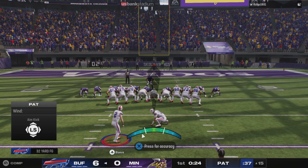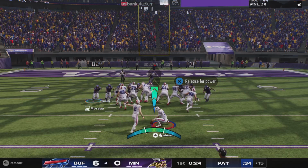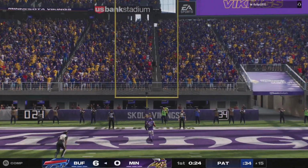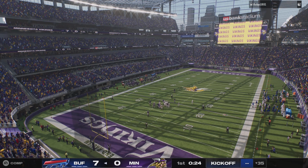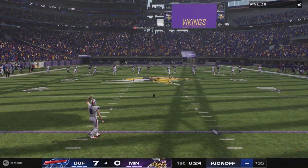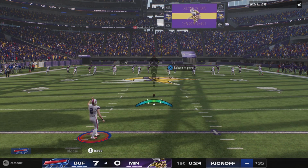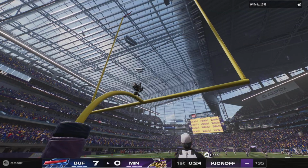Exactly the way they scripted this one. A beautiful opening drive, Greg. Able to find the end zone on the game's first possession. And, Mike, the word that comes to mind looking at that drive is execution, and that's exactly what they talked about all week long. They wanted to come out early in this game and establish an early rhythm, and that's exactly what they did with that touchdown drive.